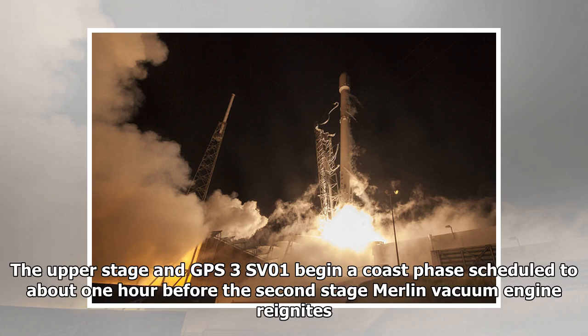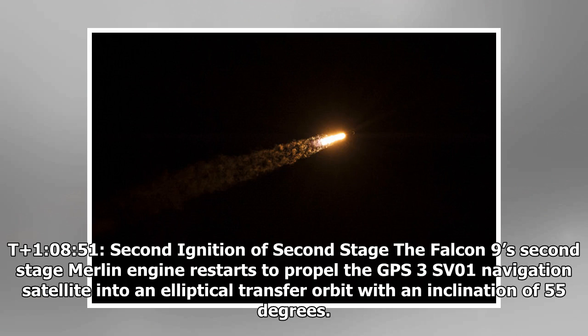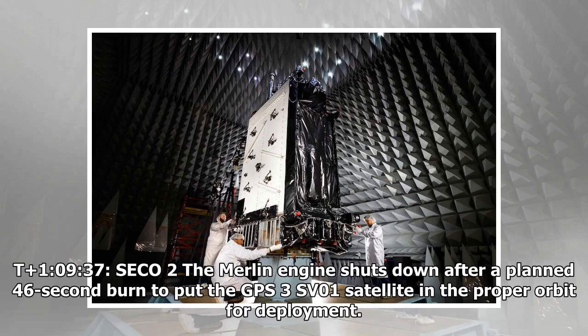The upper stage and GPS-3 SV01 begin a coast phase scheduled to last about 1 hour before the second stage Merlin vacuum engine reignites. T1 hour 8 minutes and 51 seconds, second ignition of second stage. The Falcon 9 second stage Merlin engine restarts to propel the GPS-3 SV01 navigation satellite into an elliptical transfer orbit with an inclination of 55 degrees. T1 hour 9 minutes and 37 seconds, SACO 2. The Merlin engine shuts down after a planned 46-second burn to put the GPS-3 SV01 satellite in the proper orbit for deployment.